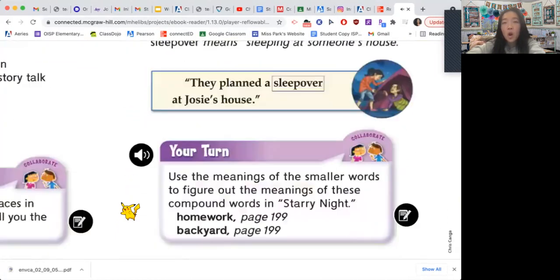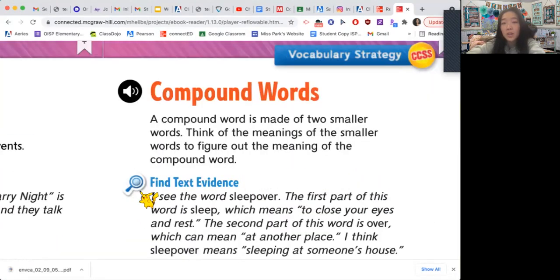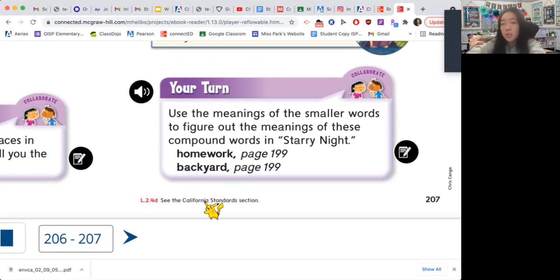Same thing. So compound words are going to be on your test. Compound words are two words that are combined to make a new word. Homework. So work that you do at home. Backyard. It's a yard that you have behind your house.